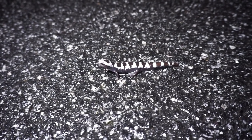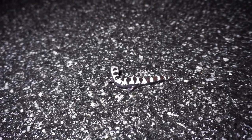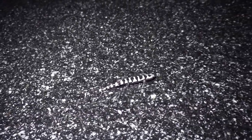This is probably an adult male. They tend to have more vibrant coloration than the females. But on a good night, if you walked as long as the weather was still good, I'm sure you could rack up a couple hundred of these guys crossing this road.